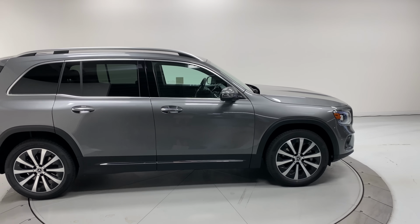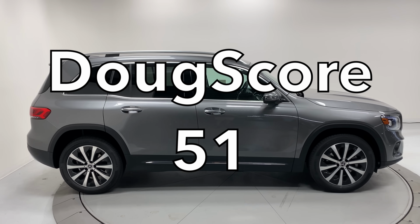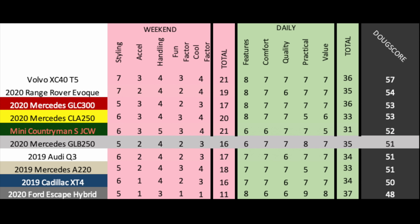Added up, and the Doug score is 51 out of 100, which places it here against small crossover and small Mercedes rivals. To me, the GLB lags behind the new Volvo XC40, the new Range Rover Evoque, and the new Mercedes GLC, but all of those models are more expensive than the GLB. If you want a luxury crossover on a budget with family capabilities, the GLB is a good option.